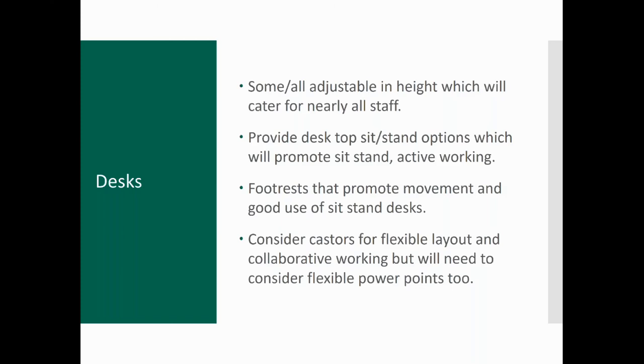The other thing you might want to consider is, do you want to be able to reposition the desks so that people can work in collaborative groups? And if they can, maybe we need to consider putting casters on the bottom of our desks. But if we're going to start doing that, if people are using DSE, then we're going to need to consider how power is provided as well. So I think we need to think these situations through very clearly.